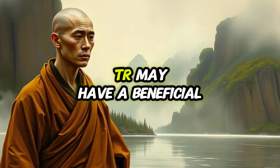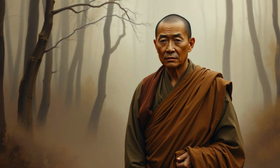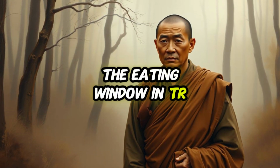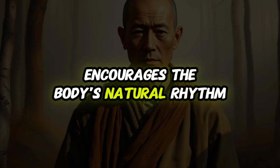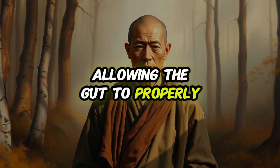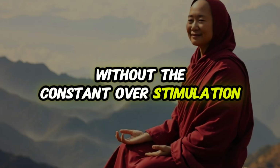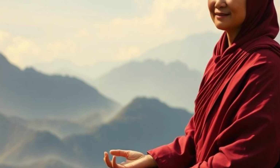Additionally, TR may have a beneficial effect on gut microbiota composition. The eating window in TR encourages the body's natural rhythm of digestion and metabolism, allowing the gut to properly digest and process food without the constant overstimulation from eating throughout the day.